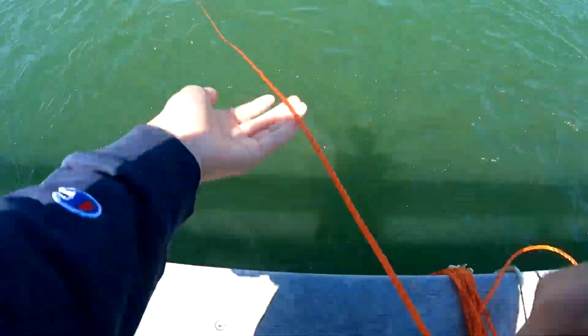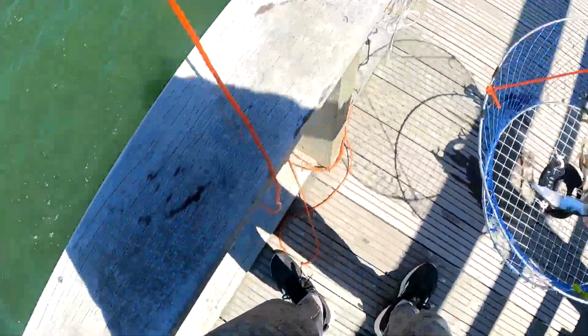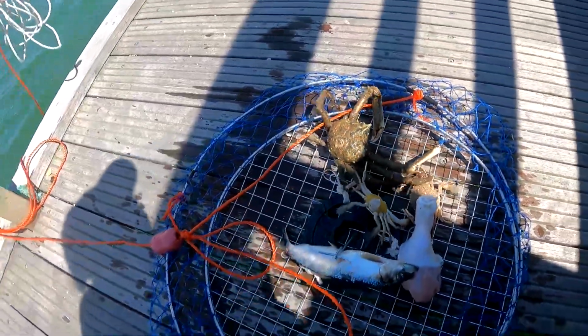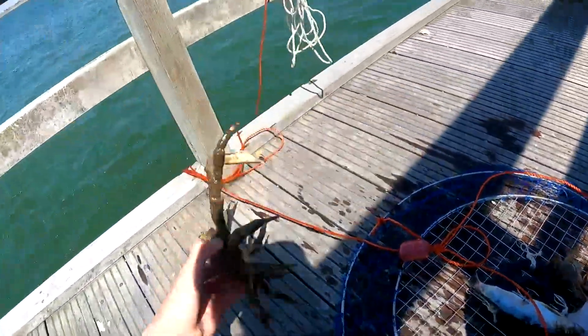All right, blue trap, let's go. It's been about 10 minutes. Let's see. Big crab. Oh, that's heavy. That is heavy. Yo, Jack, you got triple. Lady crab. Oh man, this one's pregnant. That's sad. Spider crab. You all know what I'm gonna do to this guy.